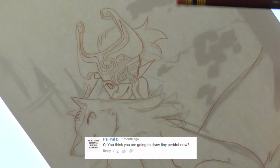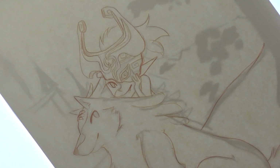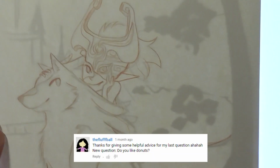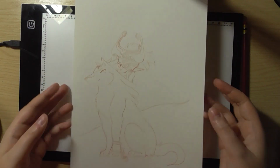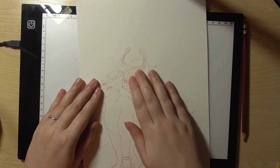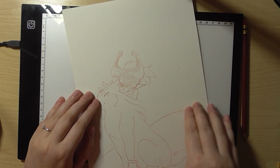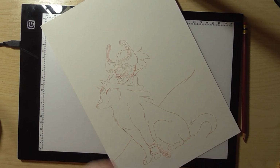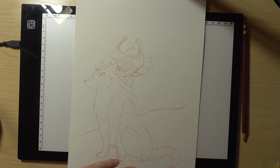Pal Pal D says, do you think you're going to draw a tiny Peridot now? I already have. The fluff ball, do you like donuts? I sure do. So you can see just where I've outlined it in colorize. I've pressed a bit too hard, I think, but it will be mostly covered up with ink anyway. So yes, let's get my watercolors.